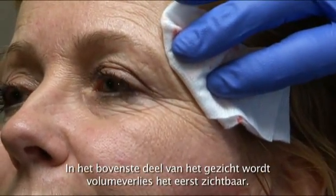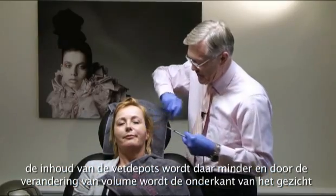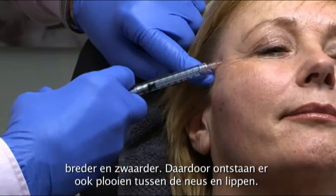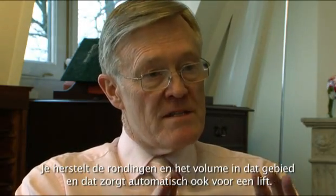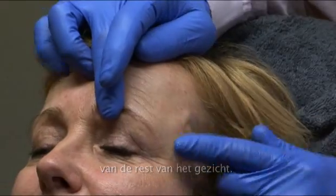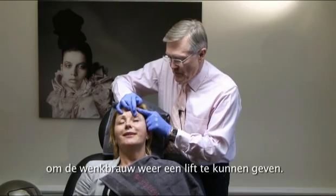The first changes that happen is that you lose volume from the upper face. The fat content of the fat pads which contour the face, that change in volume gives a broadening in the lower face and a heaviness down here, which then develops lines and creases which show the aging. If you inject it in the upper face, what happens? In the upper face, you re-establish the convexity, you give volume in the upper face, which effectively therefore lifts the tissue back to where it started its life in the teens and the 20s. And then we just move the product where we want it, which is across the forehead here in order to raise the brow.